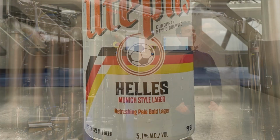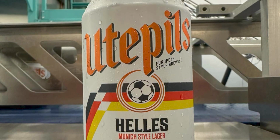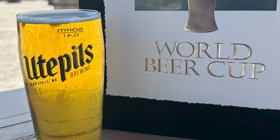Beers taste great. We won a silver at the World Beer Cup for our Helles, so that speaks, I think, very highly of the product that comes out of this machine that we're able to brew here at Utepils.